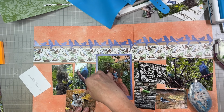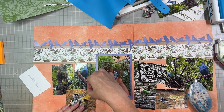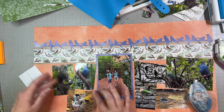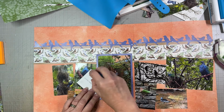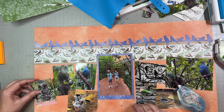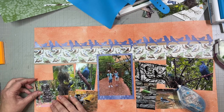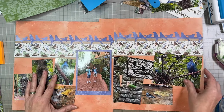But we managed to go to some of the things they've done there. One of them was that kite show. Oh, we have the kite punch. Ooh, maybe I could use the kite punch. I haven't used that for anything yet, I don't think. All right. So here's the layout.